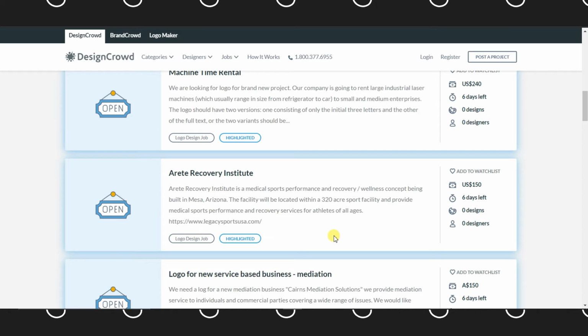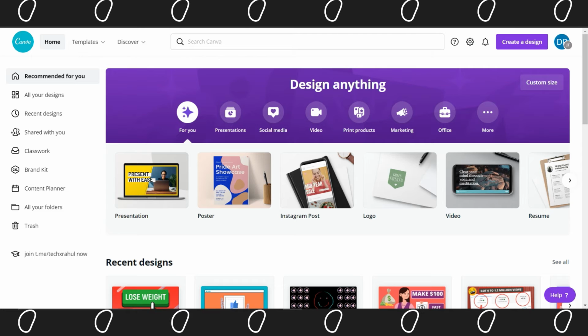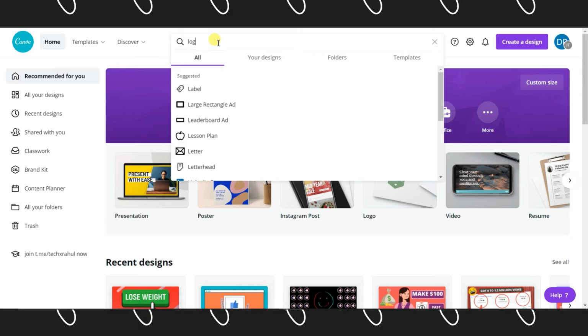Now I'm going to show you the easiest and most friendly tool in the world which people use to make legendary logos, and that is Canva. Okay, so you can sign up for a free account on Canva, and you can come over here and search for logo designs.